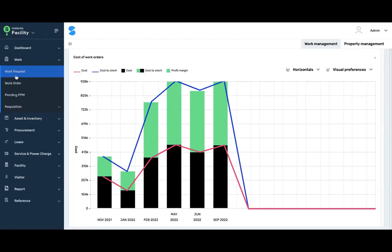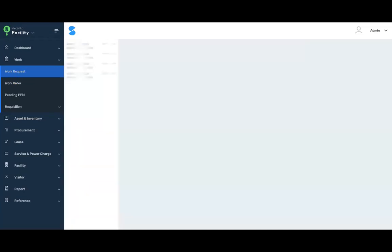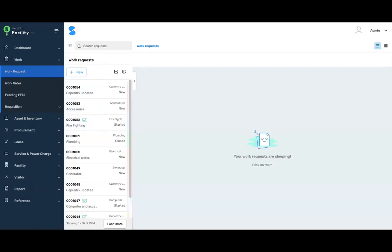Every request that is sent by a facility user or a requester, someone using the services within a facility, is based on issues he has seen or issues he wants the facility manager to attend to. That request goes through the work request. Let me open that so you see what I'm saying. A work request is just a request. There's no action on it. It's just to show that there's an issue and I want it resolved, or there's a complaint from someone and the person wants it resolved.